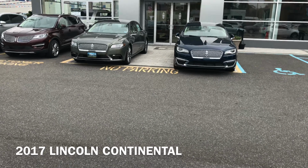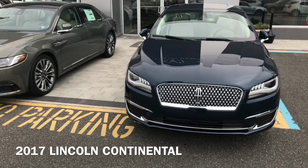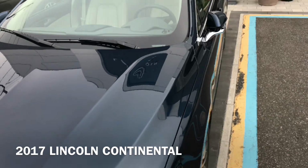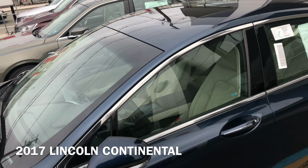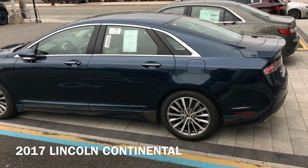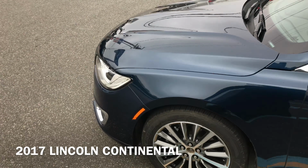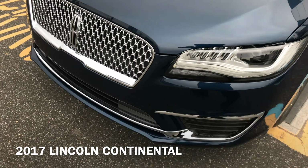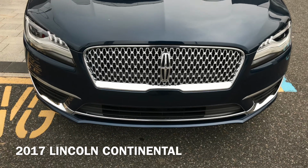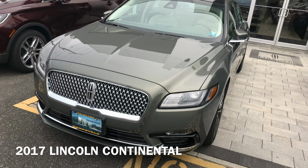Okay, so after a very long wait, they finally got the Lincoln Continental in, and now I get to finally find out about the Lincoln Continental. Now, this right here is the refreshed MKZ, this blue one. As you can see, they have a new front fascia for the Lincoln cars. And that is the Lincoln Continental.